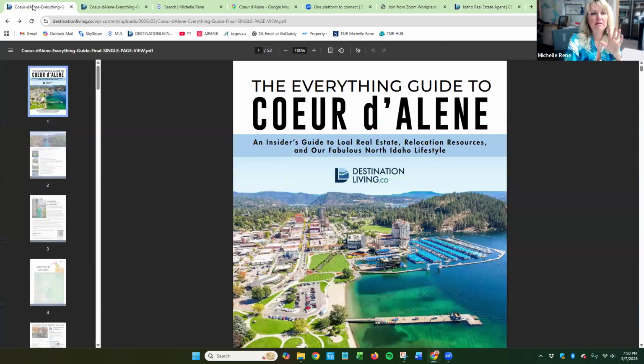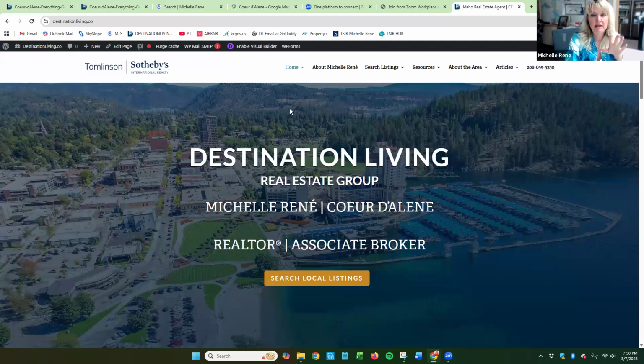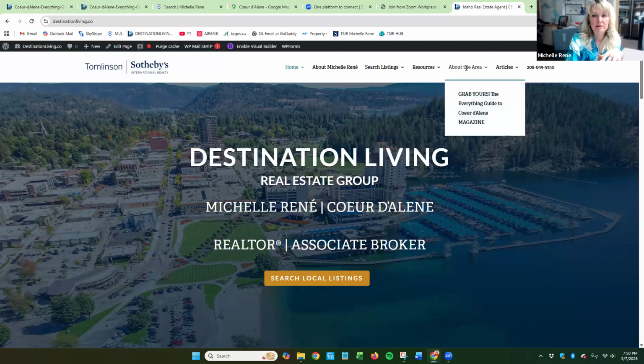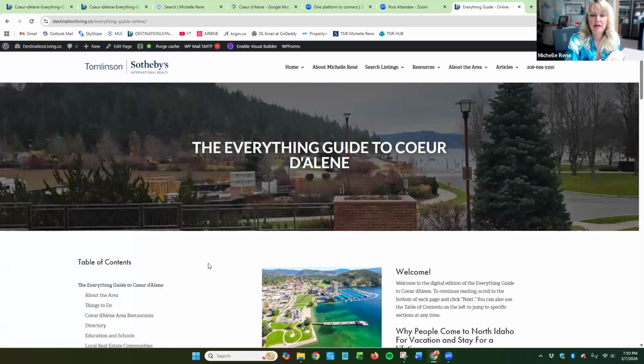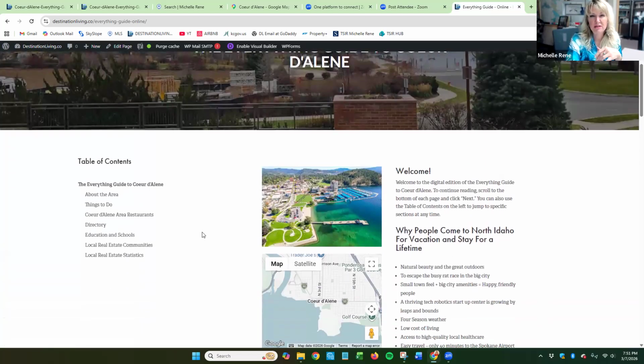But let me back up and point out this relocation guide. By the way, in order to get to the relocation guide, it's called the Everything Guide to Coeur d'Alene magazine. And then there's another online version. So it's almost all the same information, but in a different format. And by online, I don't mean the PDF digital version. So I'll just click on this to show you. This is a lot of the same information, but just formatted and laid out differently.